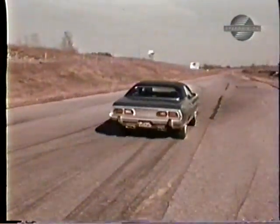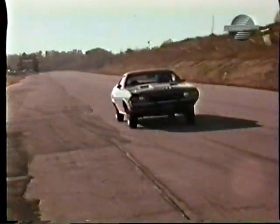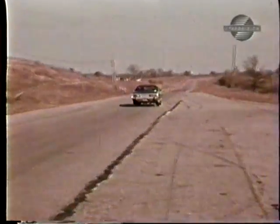Winding up through the gears produced excessive engine noise with some vibration felt through the steering wheel. 70 miles an hour came after 13.4 seconds.